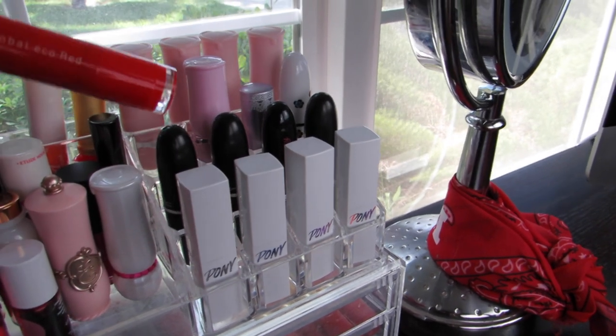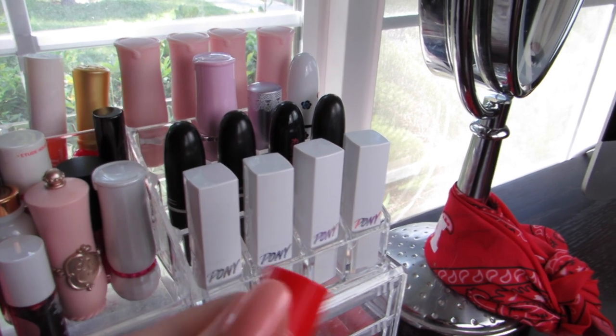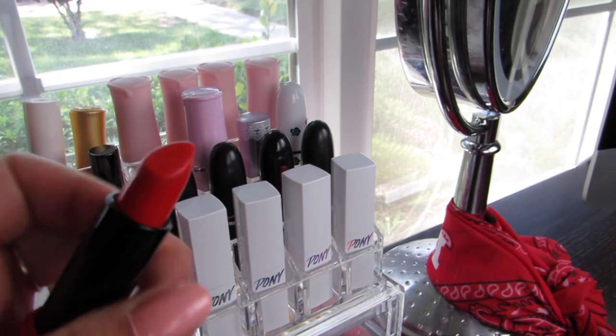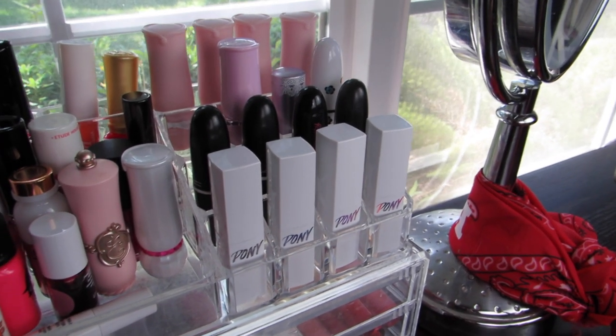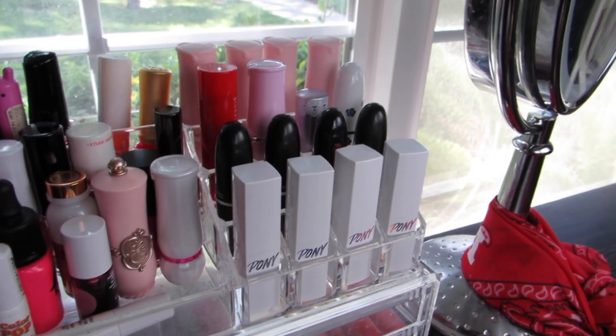I have the Global Eco Red G-Dragon lipstick. This is a really pretty red color. It's actually more of an orange red, if you guys can tell. Lighting might be a little off because obviously you could tell I'm filming during the day, so it's bright outside, and then I've got my lights behind me, so they're kind of counteracting each other. So sorry if the lighting is a little off, but you guys get the gist, right?